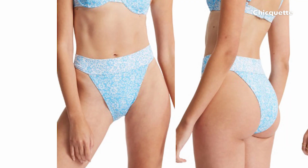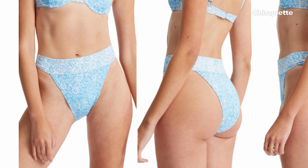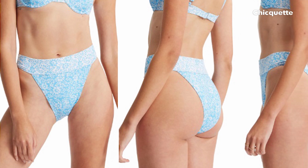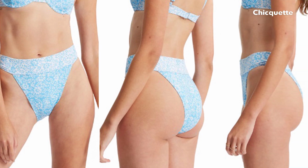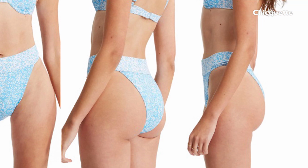I also want to show you this design which combines the high leg cut with a high waist. It looks like a straight band around the waistline. I favor it because it looks very stable. It's attached all around, and unlike the previous designs which shift when moving, this one is the less risky option.